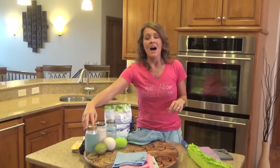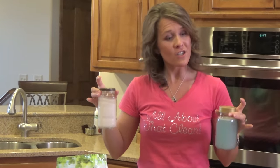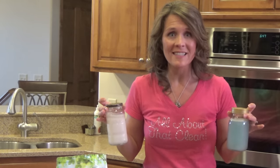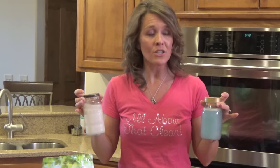And so in these jars, I have what my customers tell me they think is the top seller in America. It would be the powder high efficiency version and the liquid high efficiency version. But here's the deal, you guys. I put these in this jar for a medium load in an HE machine 6 years ago.